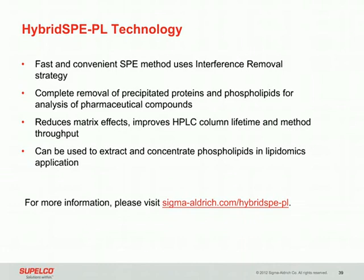So hybrid SP technology functions using an interference removal strategy, and that makes it a fast and convenient SP method. So it reduces matrix effects and can improve HPLC column lifetime and method throughput. Please note that not only can it be used to remove phospholipids from the samples, but it can also be used to concentrate phospholipids, for example, in lipidomics applications. For more information, you can find it on our website, again, it's hybrid SP-phospholipid.